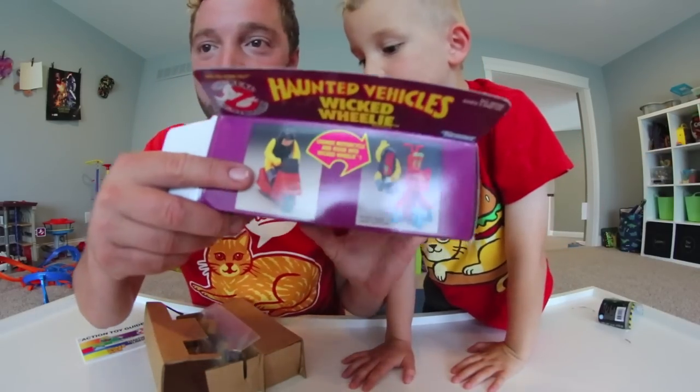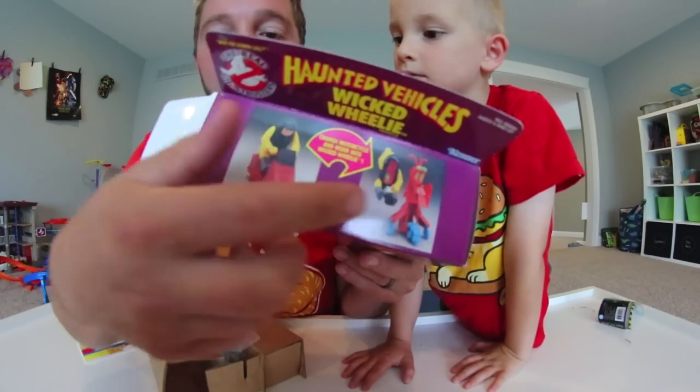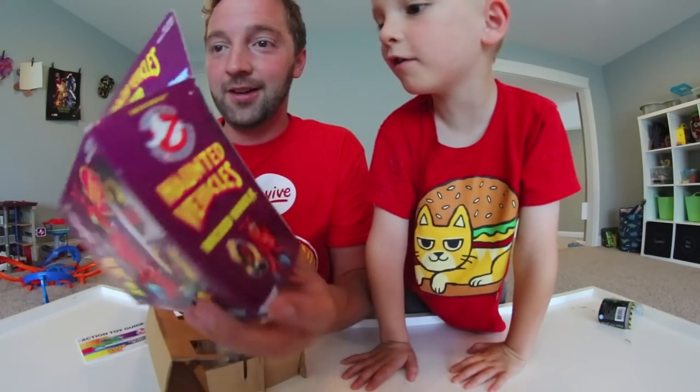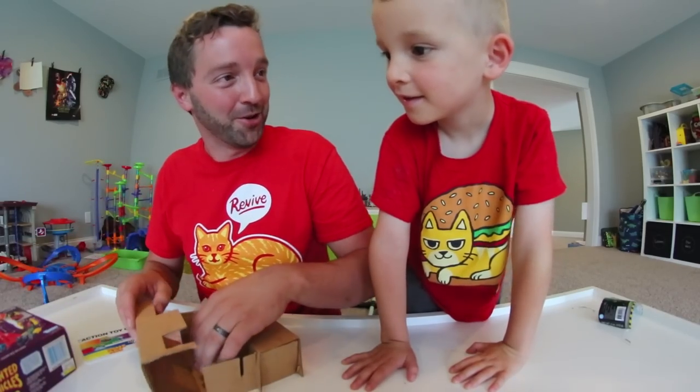Look how detailed these boxes are. It shows you a lot of things. It has a before and after. There's that awesome barcode. Barcodes were still around, Red. No, we love barcodes right now. Now because it's not a Ghostbusters box?